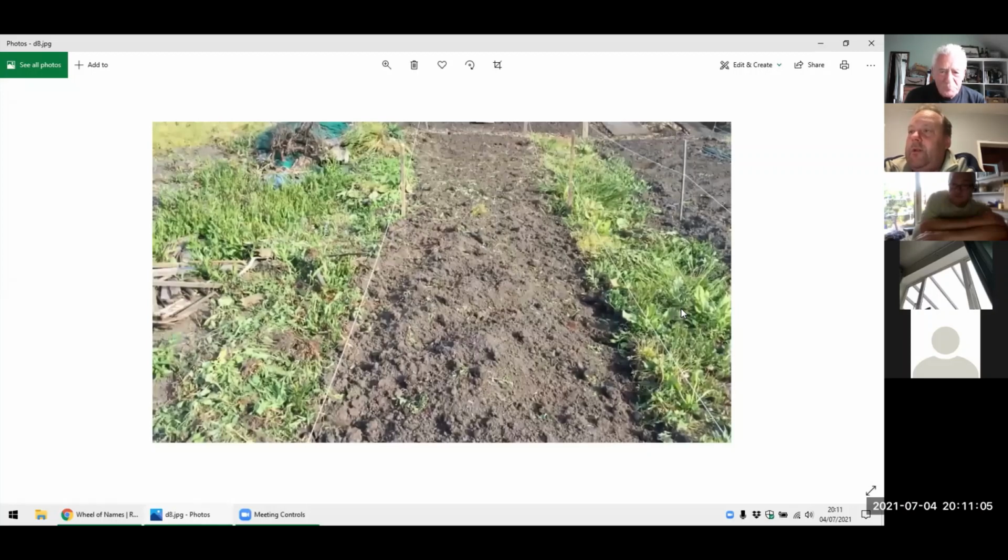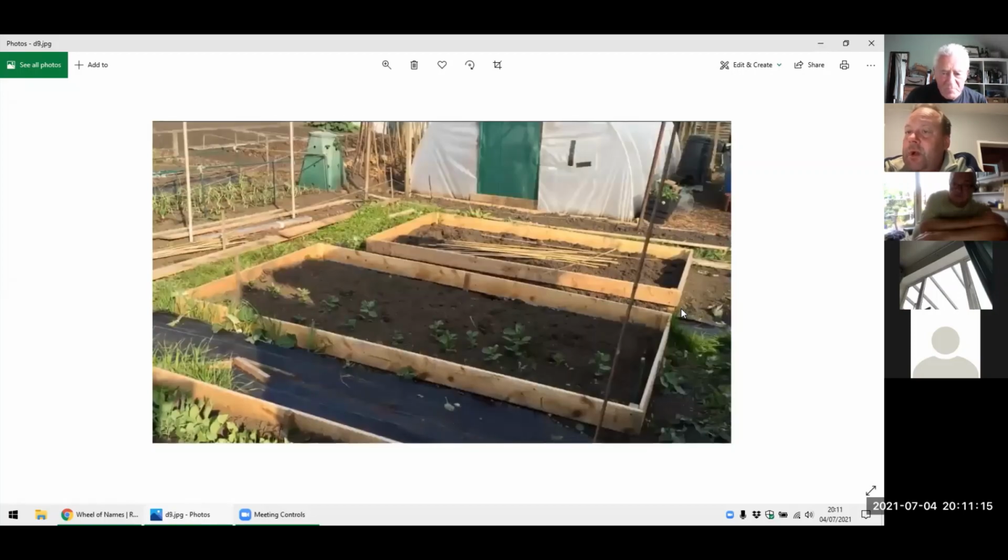And this is down the bottom end of the plot, just making the beds, etc. Just taking my time. Next one. I like raised beds, if you want to call them raised beds, because I can control what I'm growing. The paths are quite wide, and there's a reason for that. My mother has arthritis, and my father at the time wasn't very good on his feet, and I wanted him to come down and sit down and walk around it. Hence why the paths are quite wide.